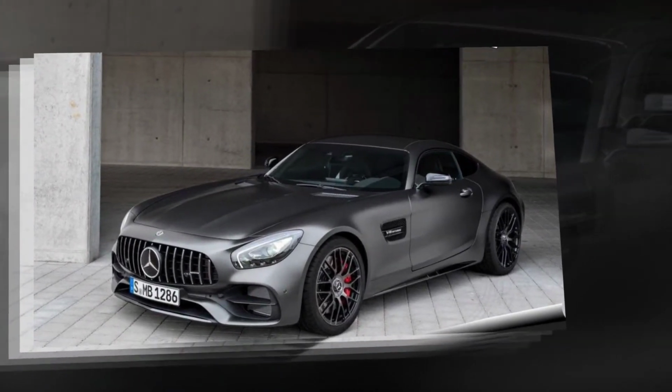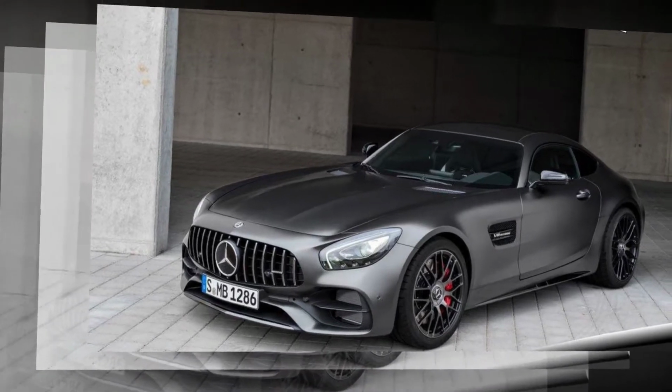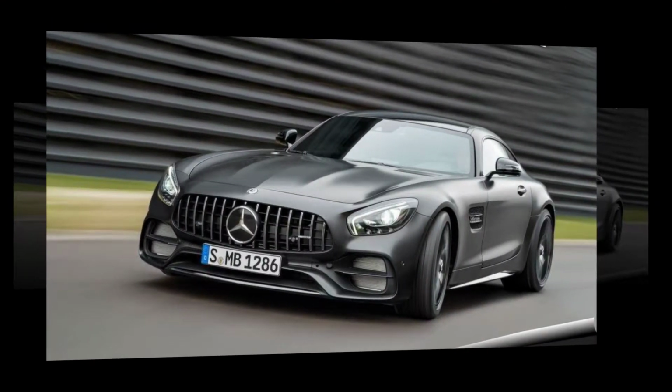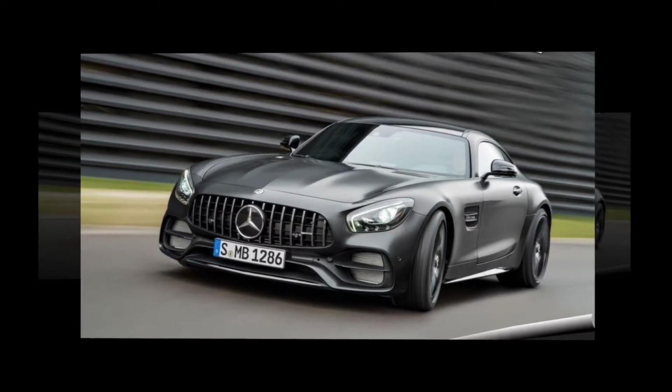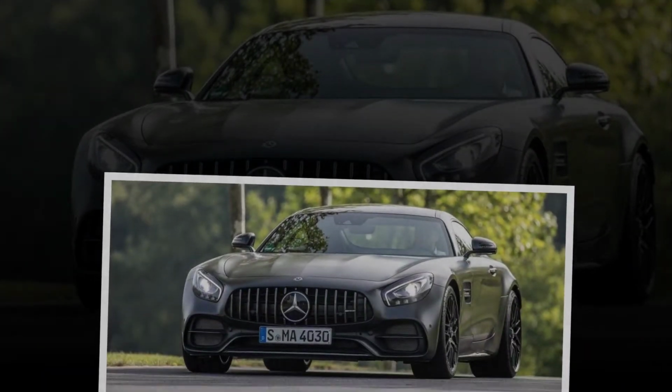The AMG GT C will launch with a special model dubbed Edition 50, in matte graphite grey magno with black chrome trim and wheels. Its interior features black and grey leather with quilted upholstery and micro suede wrapping the steering wheel. The Edition 50 will be offered as both a Roadster and a coupe in quantities of 50 each.